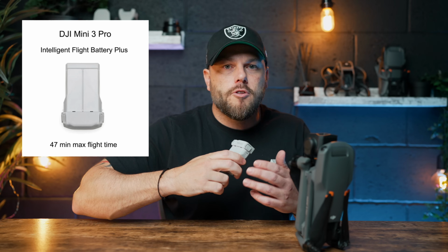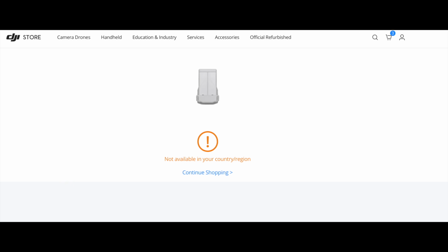So how do we get around that? I think batteries. You see, the Mini 3 Pro, if you remember, after release, we saw the Plus battery. It brought that drone over 250 grams, but it allowed more flight time. It's not available in the UK or Europe because of that reason.